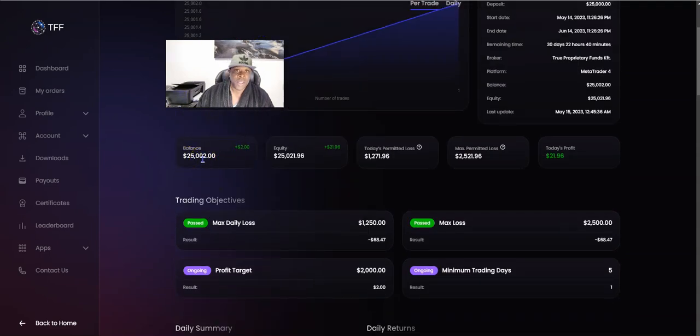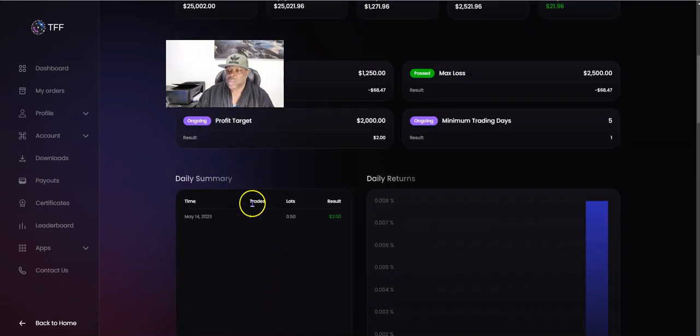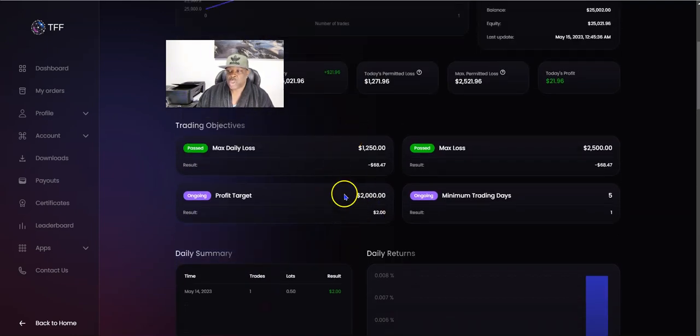Okay. So overall, here's what my target is on this $25,000 account. In order for me to pass the first phase of the challenge, I have to earn $2,000, okay, which is very easy to do. And I have to do a minimum of 5 trading days. So even if I pass this in 2 days, what I'm going to do is just trade for the rest of the days with a penny, just to make sure, hey, this account ain't being touched, and I just pass it.